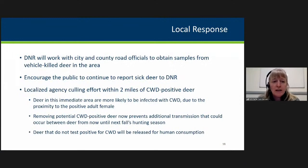So what we're doing right now is working in a local response. We are looking to collect samples from roadkill deer that are available in the Grand Rapids metro area, as well as the surrounding community. We're encouraging members of the public to report any sick deer that they may see to DNR. And we've just begun last night a localized culling effort. That's actually where I'm calling from today. I'm in Grand Rapids as we just kicked this off.